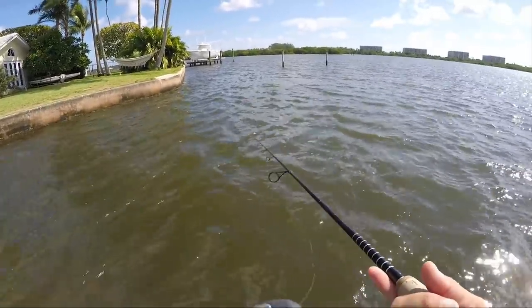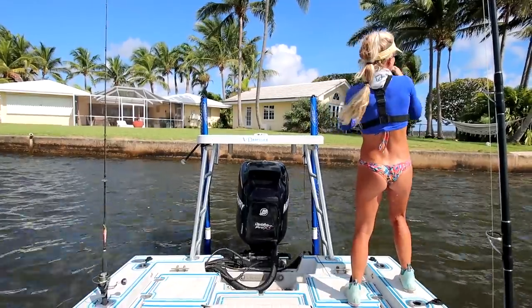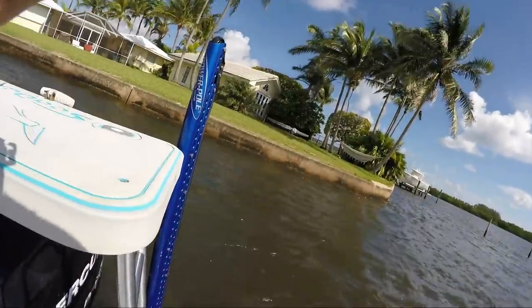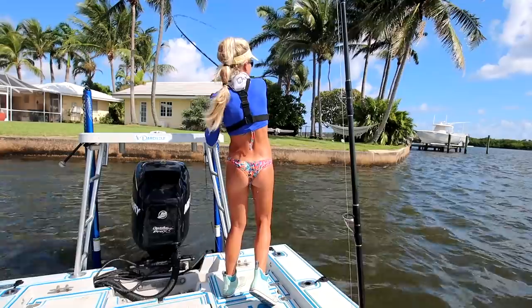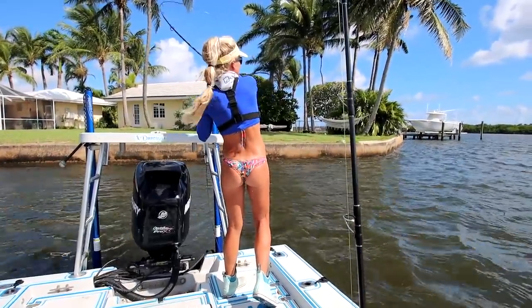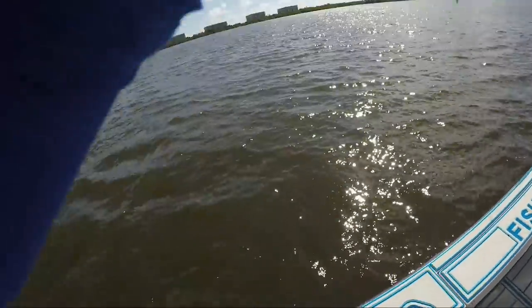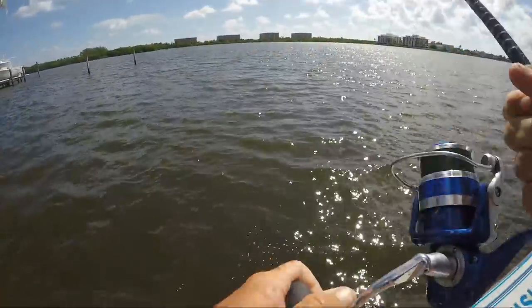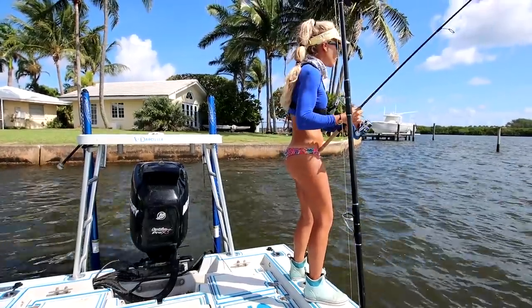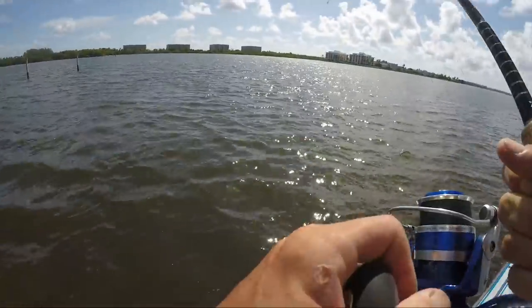Get him, Sizzle. Get over here. Try and get him away from that piling. Yeah, we cleared it. Nice. You got a jack? Hooked up. Probably. I just let that bait go down that wall with the outgoing tide right there. You guys can see that wall all the way down. And it finally just got slammed.